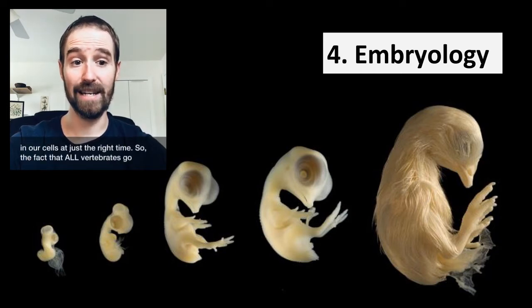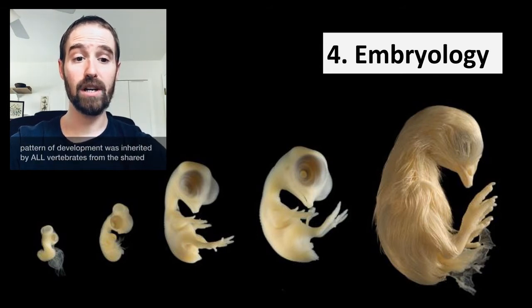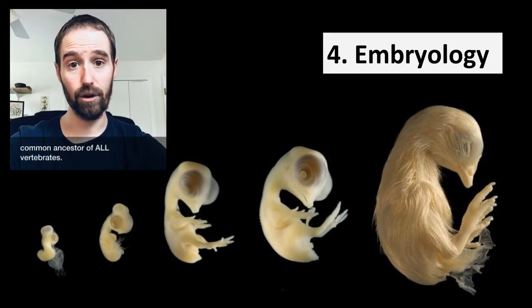This complicated process is guided by many, many genes, or sequences of DNA, being expressed in our cells at just the right time. So, the fact that all vertebrates go through a period of development as embryos that is incredibly similar is evidence of evolution because it indicates that this complicated pattern of development was inherited by all vertebrates from the shared common ancestor of all vertebrates.